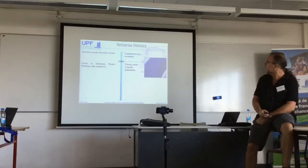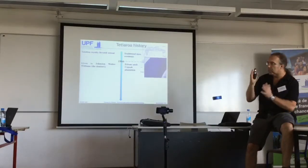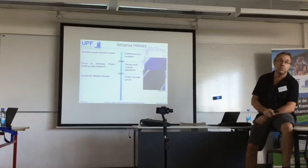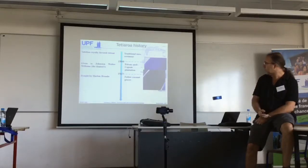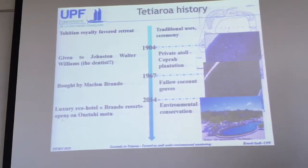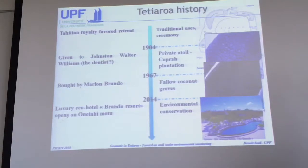You can see the image here. It's an aerial photo from 1955 with the copra plantation. In 1967, Marlon Brando bought the atoll, and the coconut grove became fallow. And lastly, in 2014, the Brando Resort opened on Etaimotu. So it was the beginning of an environmental conservation.